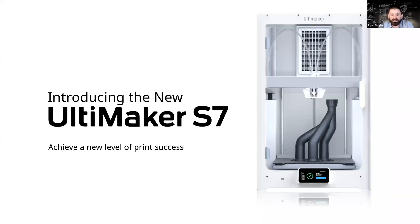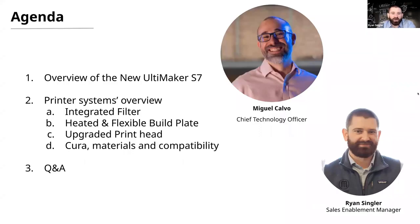But for now, let's jump in and get to the agenda. First, I'm going to take everyone through a little bit of the history of the S5 platform, that growth, and then I'll be handing it over to Miguel, where he'll go through the new S7 and all of the new systems improvements, including our integrated error manager filter, heated and flexible build plate, upgraded print head, and then our Cura materials and compatibility. And then finally, we'll answer any questions at the end of the presentation.